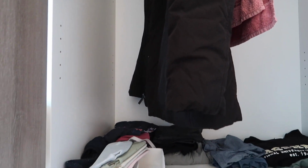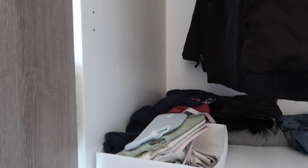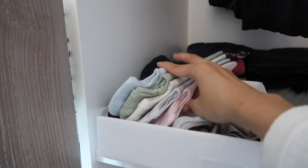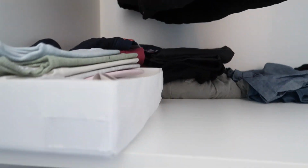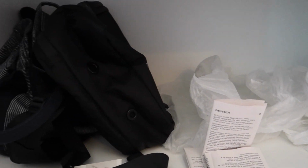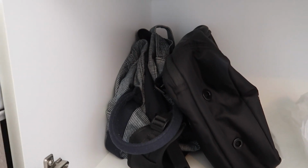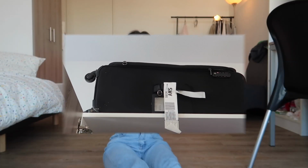And here at the bottom we have an organizer from IKEA, actually two. There's one at the back to store undergarments and socks and things like that. At the back I have my home / workout clothes. And then right at the bottom here I have more plastic bags. These ones are specifically for shoes and the bags that I don't use as frequently, so my backpack and my duffel bag. And of course my luggage is right on top.